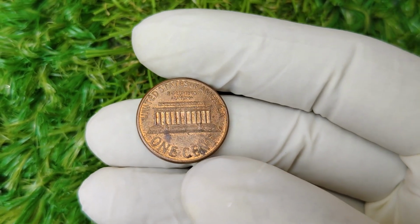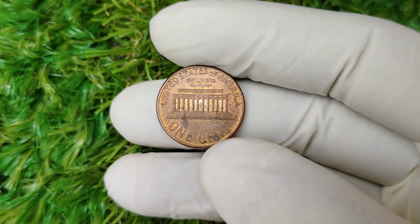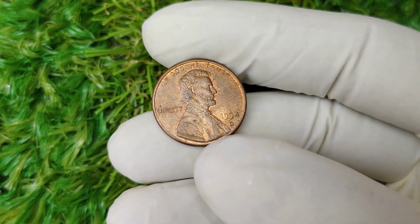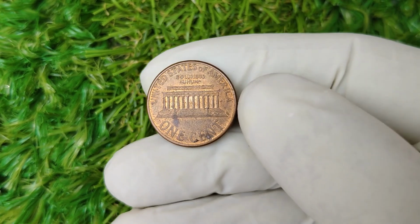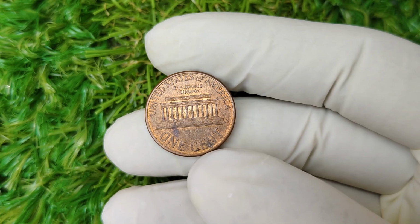Before we get into the specifics of the 1994 D penny, let's take a quick look back at the history of the Lincoln penny itself. The Lincoln cent has been a staple of American currency since 1909, when it was first introduced to celebrate the 100th anniversary of President Abraham Lincoln's birth.